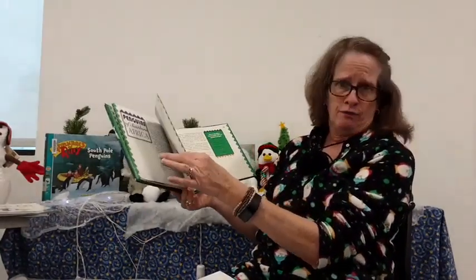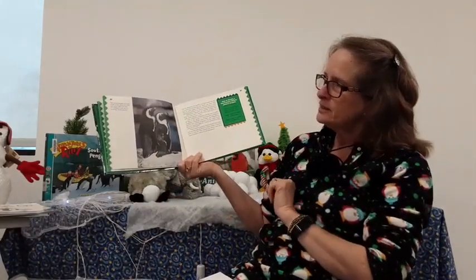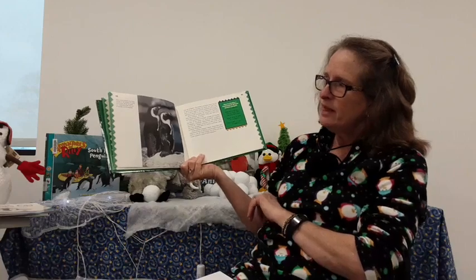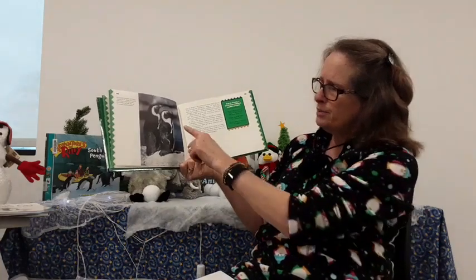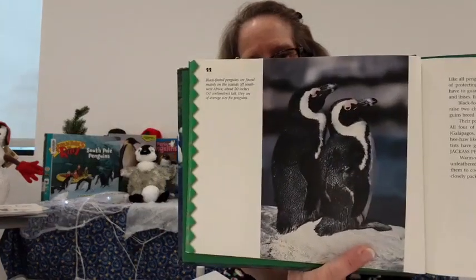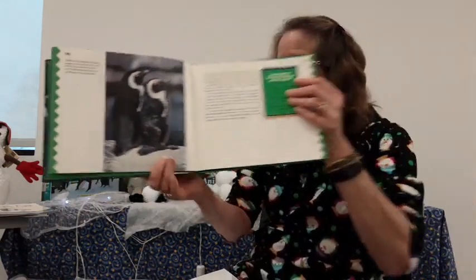I learned that from this book too. Oh my gracious. These guys are called black-footed penguins. They are beautiful. Look at their coloring and their beautiful eyes, but they don't like the snow and the ice.